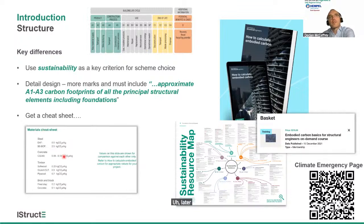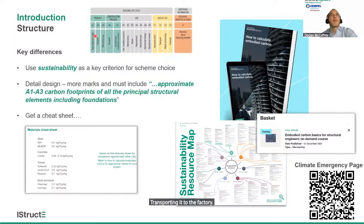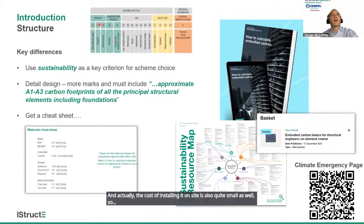Later in the presentation, we just have a very basic carbon calculation for a pile cap, which we can take you through. When we say A1 to A3, what we mean is how much embodied carbon is used in extracting the raw material from the earth, transporting it to the factory, and manufacturing the final product. That's A1 to A3. Transporting it from the factory to the site is very, very negligible carbon. And actually the cost of installing it on the site is also quite small as well. So most of the upfront carbon is the A1, A2, and A3.